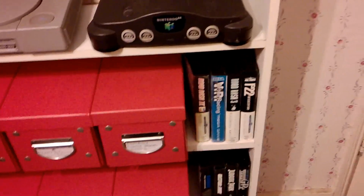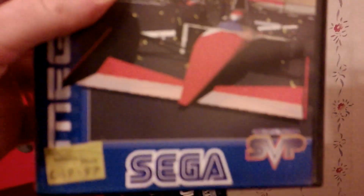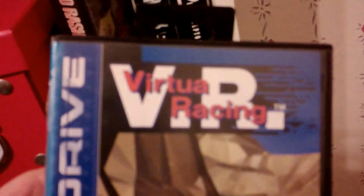And there's a few games underneath as well. These are mostly Mega Drive games. I've got cartridges for the N64, but they're sort of elsewhere. These are all Mega Drive games. This is, apart from Formula Park, it's very, very old now, Virtua Racing, the most expensive game I have ever bought. Well, at the time, this was, I think, 1993.